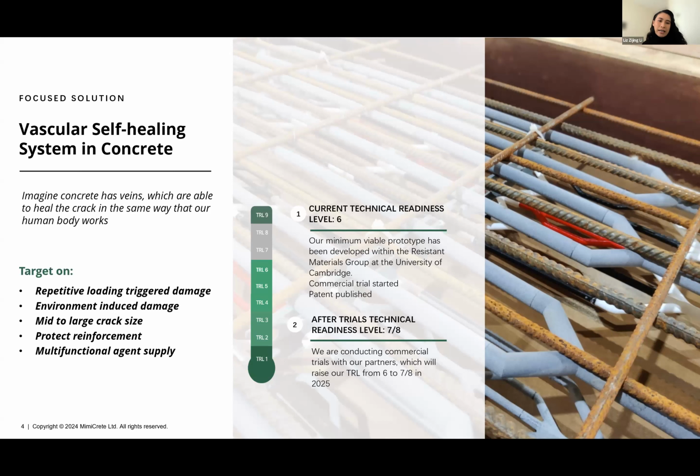We are currently at technology readiness level 6, where we have completed commercially relevant environment trials since 2022. We got our patent published earlier this year, and we're progressing to TRL 7, which is to validate the product on site, which we will explain in detail in our railway project.